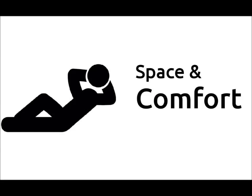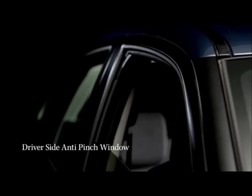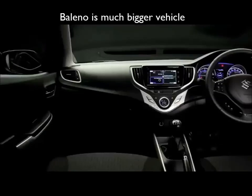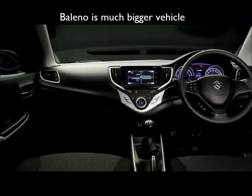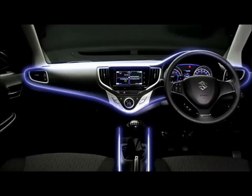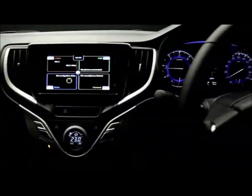Space and comfort. The Baleno is a much larger vehicle than the Tiago, which is quite apparent. No wonder then that the Baleno has a much more spacious cabin than the Tiago. Especially the rear seat of the Baleno has much more legroom, knee room, and shoulder space than the Tiago.